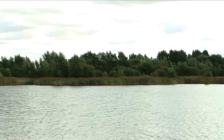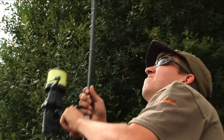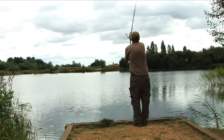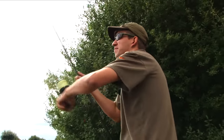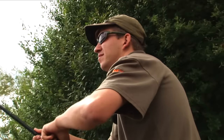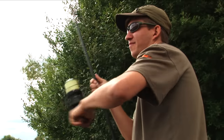Who is it? Well, it's one of the lads, Lewis Porter. Now the plan is, Lewis is taken to a swim that he's not seen before. He's got to chuck the marker float around, find a spot, tell us exactly what's down there, and approach it in the way that he would if he was fishing. Lewis, what are you finding?